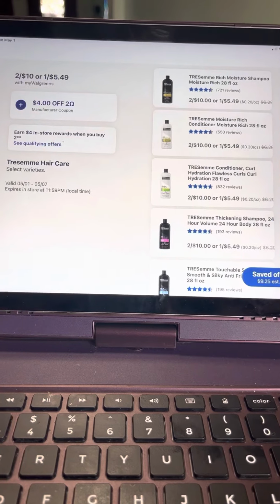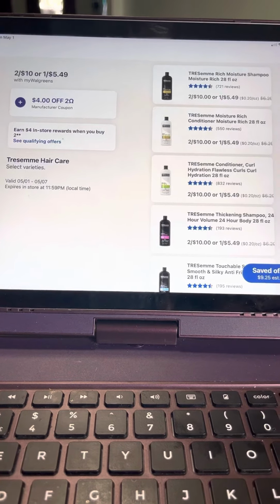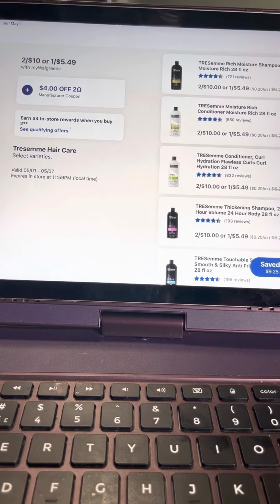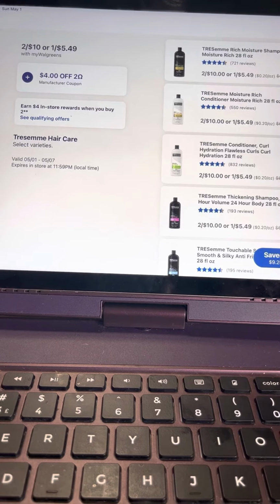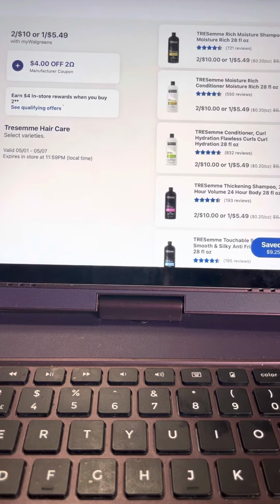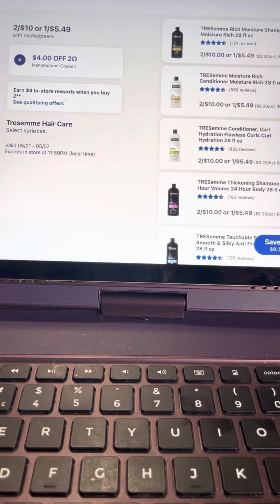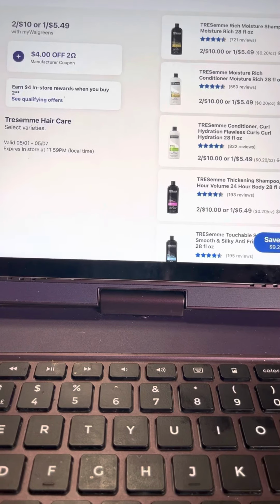We have Tresemme shampoo and conditioner. These are 2 for $10 this week. And if you buy two, you get back $4. And then we also have a $4 off coupon when you purchase two. So you would purchase two for 10. You'd use that $4 digital coupon. It will make it six. And then you'll get back four, making these just $2, or $1 each.